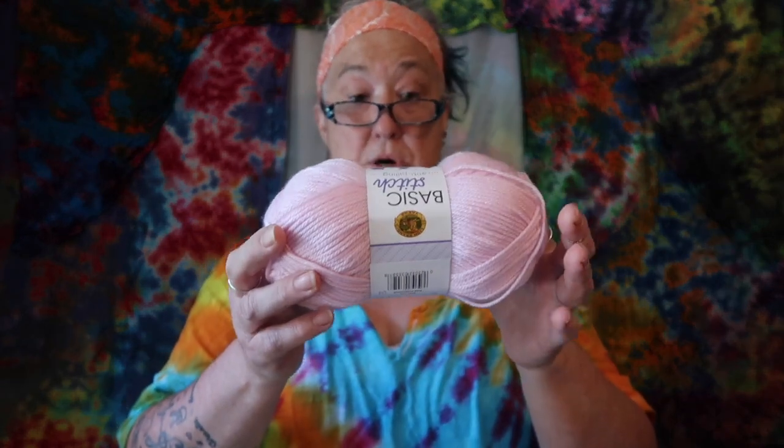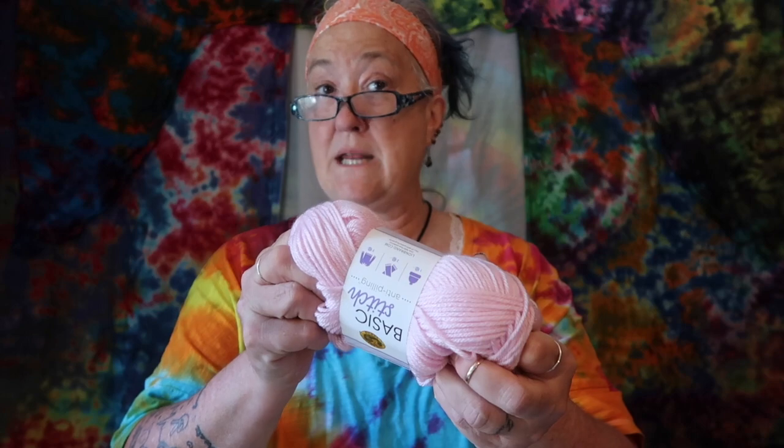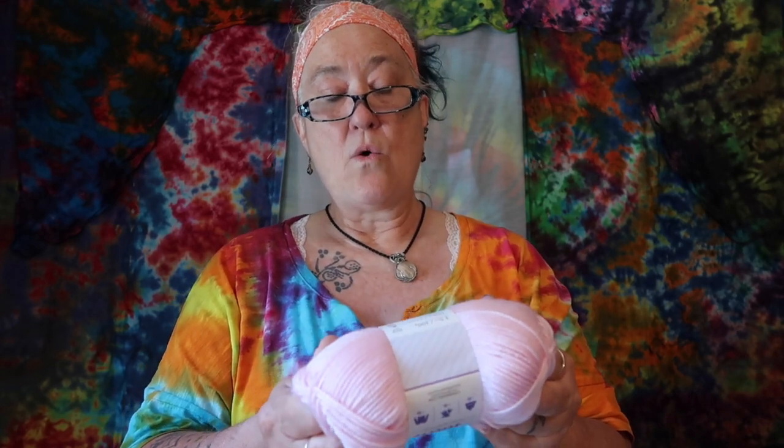So they had a sale. So I'm trying new yarn. I'm real excited. This is the Lion Brand Basic Stitch, the anti-pill. I got several colors in this as well. It is 3.5 ounces or 100 gram ball, 185 yards or 170 meters. It is also a worsted weight number 4, a medium number 4. It calls for a 5mm knitting needle or a 5mm H crochet hook. And it's wash and dry. Yes! Don't iron it, but wash and dry.